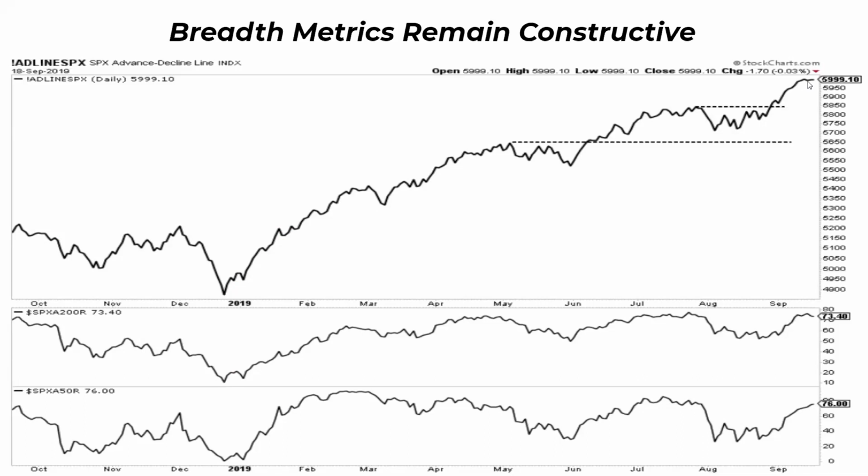Now, we've talked about this one quite a bit. Remember, throughout August, we kept saying that odds are that we were going to break to the top side of the range, and a big driver of that was the fact that breadth never really broke down. The advance-decline line never broke down below its May highs the way the index did, and then it broke out ahead of the index, breaking higher about a week later. So still healthy participation at the stock level within the upside movement in the market, if you will.